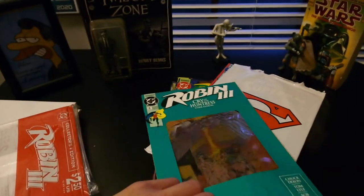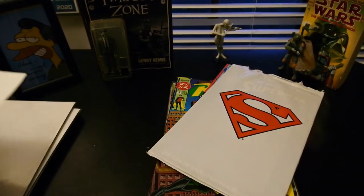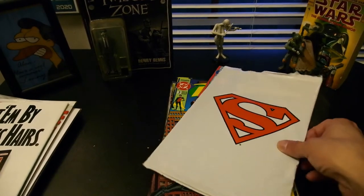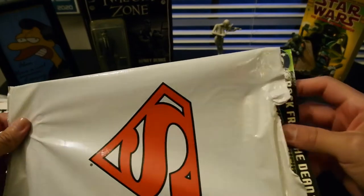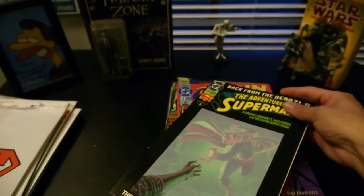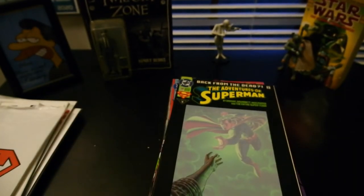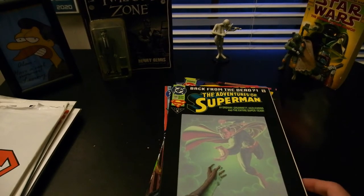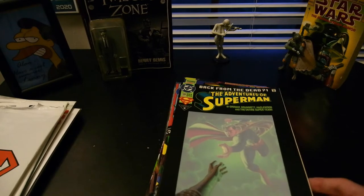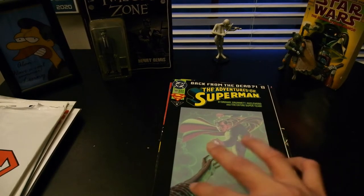I'll put this aside. Okay, so this next one is an example of a gimmick cover that honestly isn't that great. This is when Superman came back from the dead, when after he died, but then he came back, of course. This is Superman 500, The Adventures of Superman 500. So I'm not gonna show you what it is because I don't want to ruin it.